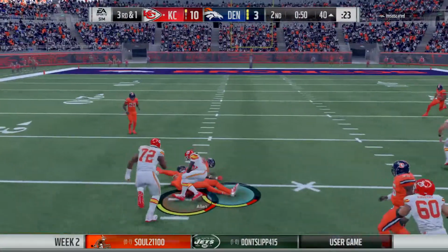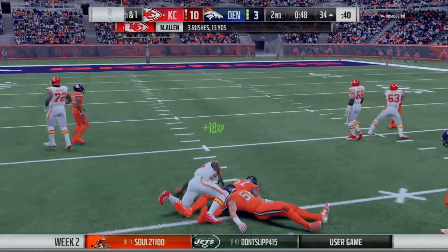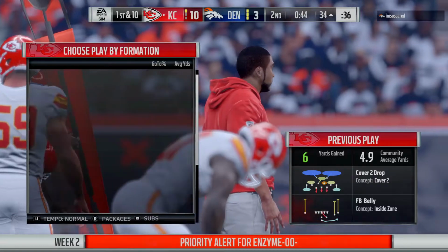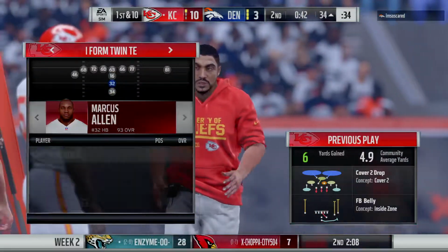Now a handoff here to his running back. And he gets it to the 34. Good enough for the first. It's a pickup of 6 and good enough to move the chains.